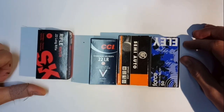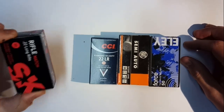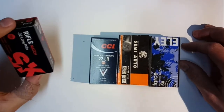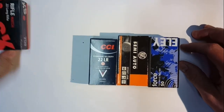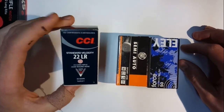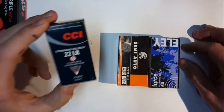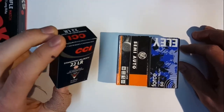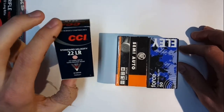As I said, I've been using SK Rifle Match for a long time. This ammo is fantastic. It works really well, but I'm getting that temperature variation, so I didn't really like it for that reason. I have a whole bunch of this stuff, because this is my plinking ammo. I shoot it in my 10/22 just for fun. So I was like, okay, well, maybe I'll try this out. And sure enough, I did, and I'm going to show you guys the results in a moment.